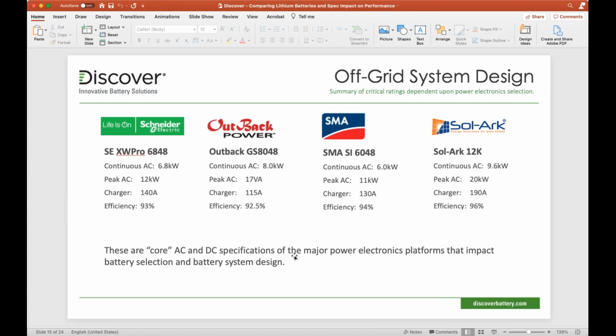Fundamentally, though, you'll see all of them have ratings for continuous AC output, peak AC output, their charger ratings, and then they have an efficiency rating. What I want to do with you is just show you some of the math on these as to how that has implications for battery sizing in a lithium world and why you need to pay attention to these.